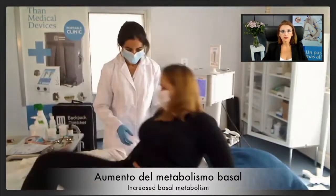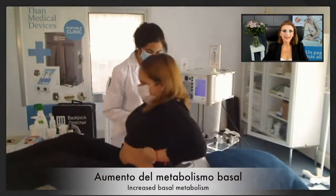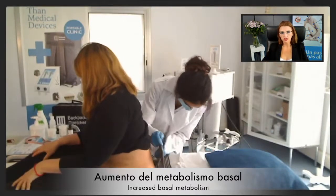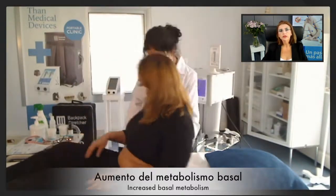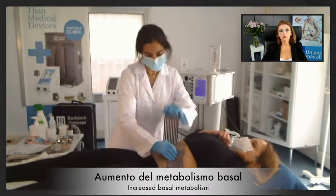Okay, at this stage, the lady may have the need to go to the toilet because we are already activating the diuresis. So she may go to the toilet, she may come back, and we continue with the third stage, which is the lymphatic drainage. This drainage is done by placing the actives on the lumbar area, the actives on the soles and the passives on the lumbar area.